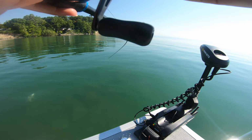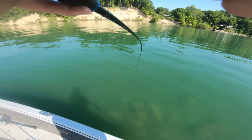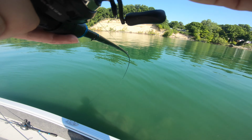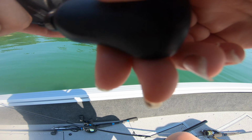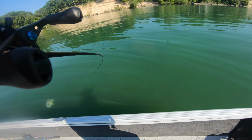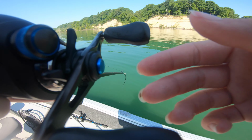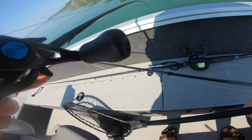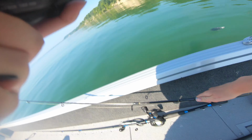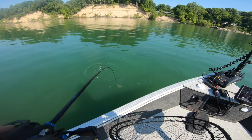Oh, fish. Oh, no way. It's a sheephead. It's a big one. No freaking way. That is a big sheephead. Holy cow. Okay, I need to spot lock this. This is crazy. This is so cool. Oh, okay, let's grab the net. Okay, I'm freaking out. Oh, this is crazy. I did not expect that. He bit right beside the boat.